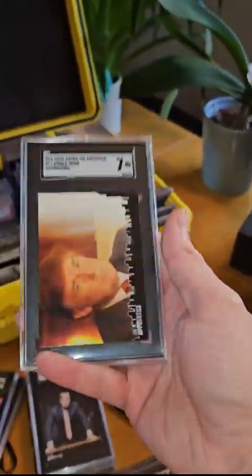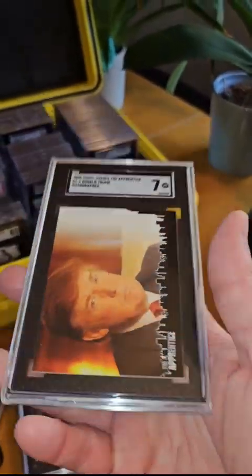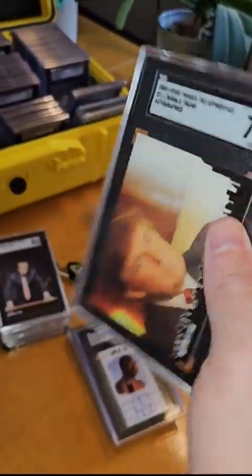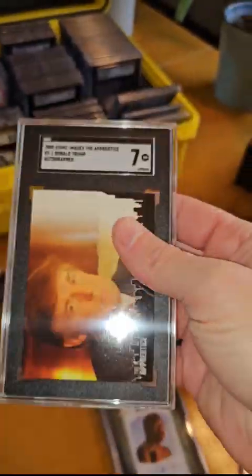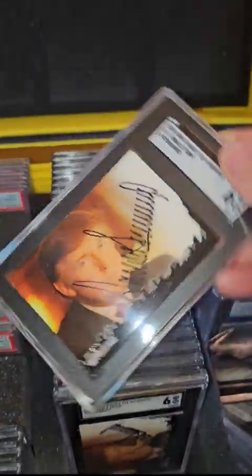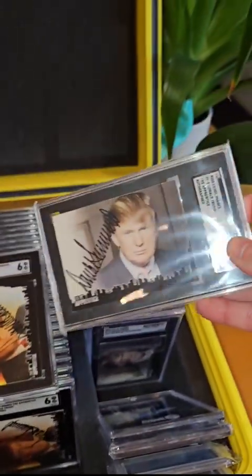It is now the latest one out of 64 2005 Apprentice Trump cards that have been graded. And we're at a 35% ratio, or we're about to be, with BGS and SGC combined. PSA won't grade this because Comic Images isn't established enough of a company. But we're at a 35% ratio of DT1s versus the DT2s.